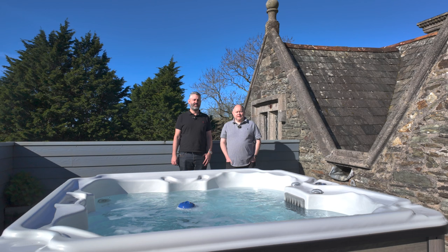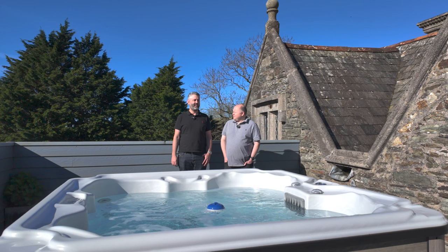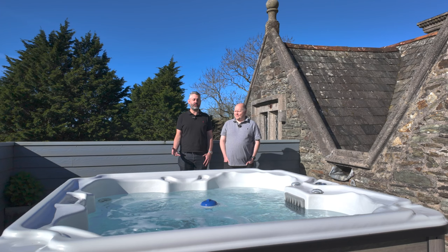Good morning, it's the next morning here at the Royal Suite at Boringdon Hall in Devon. Here with Kev. Kev, what did you think to the night here at Boringdon? I thought it was really good. Yeah, I had a really good night's sleep. I think the surroundings, even just getting here, I drove over the moors, and I thought it was great. It was, it's a really nice place.